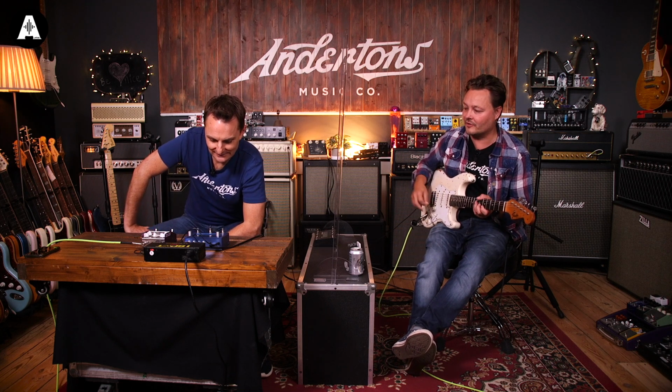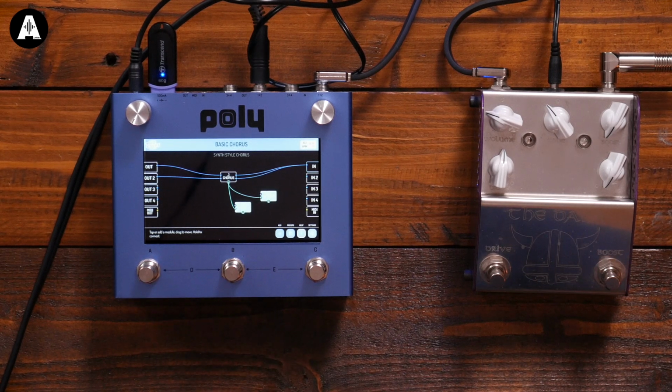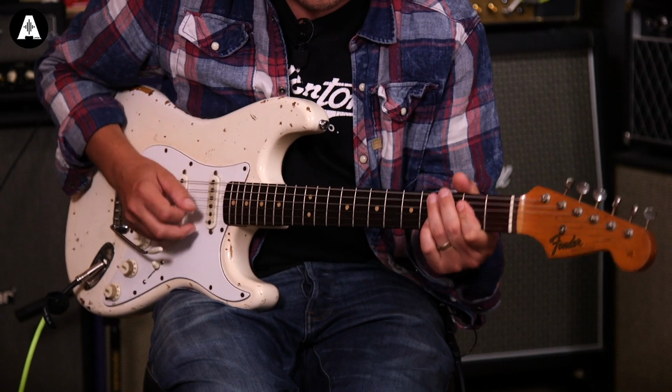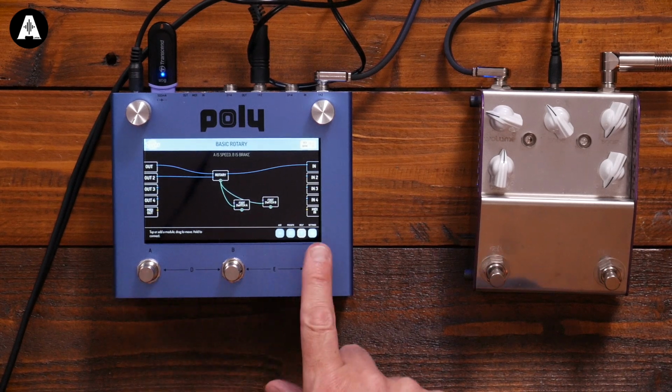It sounds bloody glorious. This is the one with the foot switches, right? Man, that's good, isn't it? If you can imagine the reverb with that on. I think this is the rotary that Josh uses a lot. And again, I think foot switch A is the speed break.